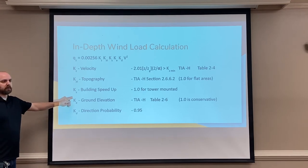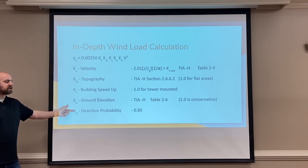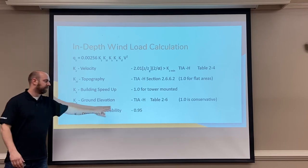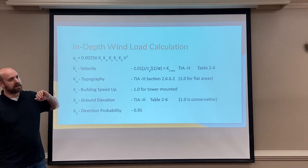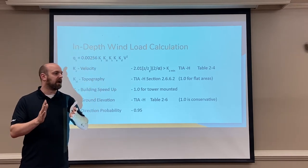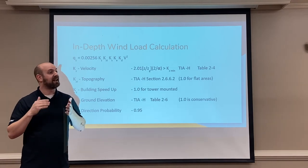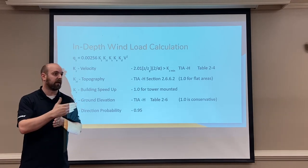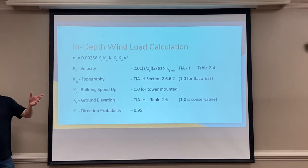Your ground elevation, the farther you are from sea level, does make a difference. Your direction probability, in previous versions, this was a big issue. They've simplified it. But it's basically, if you're in a valley and you've got prevailing winds in one of two directions down that valley, it's not likely you're going to get a crosswind across the valley. So what's the probability in any specific direction that you're going to exceed that wind capacity?